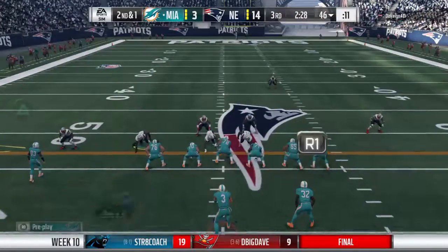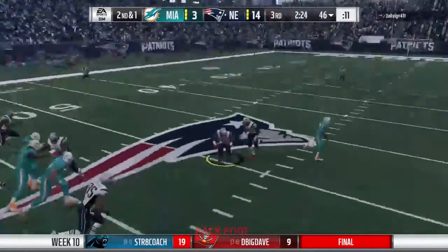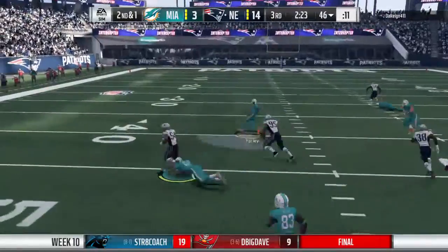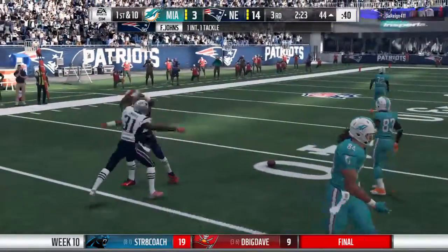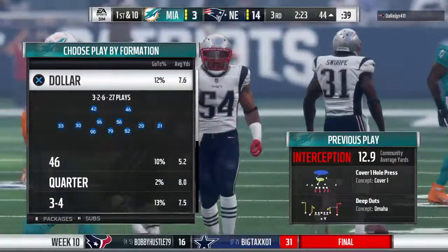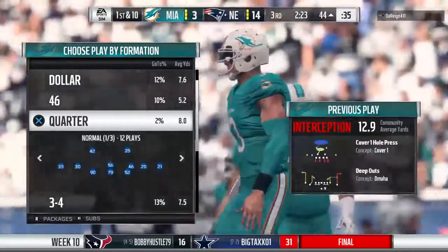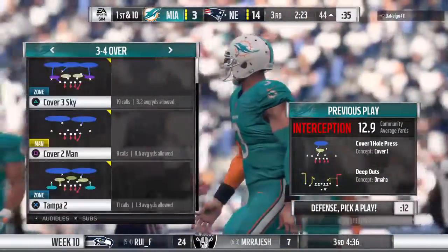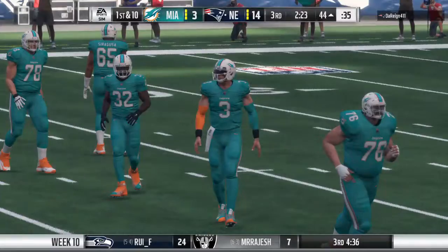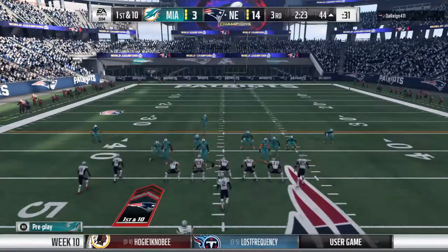Now they'll throw here out of the gun. He rifles one that's intercepted. Picked off with great anticipation. And the return comes to a halt right at the 44-yard line. Oh, timing is everything on a route like this. He tried to drive that football into a tight spot. And if you're a little early or a little late, chances are there's going to be someone there. And sure enough, this one's going the other way.